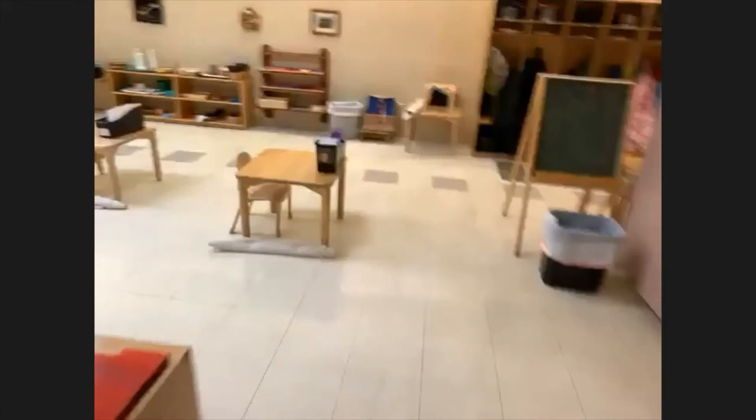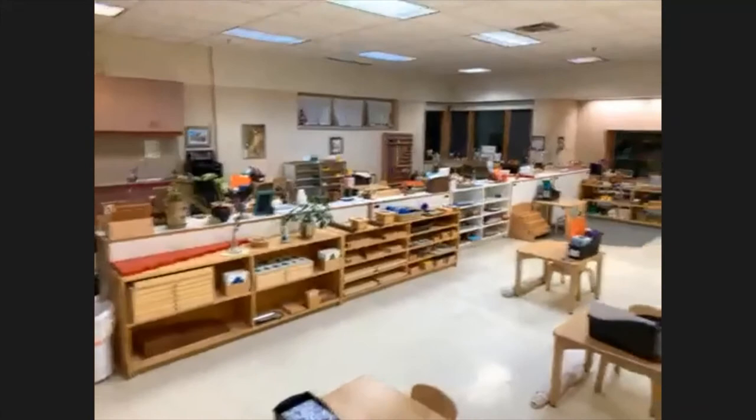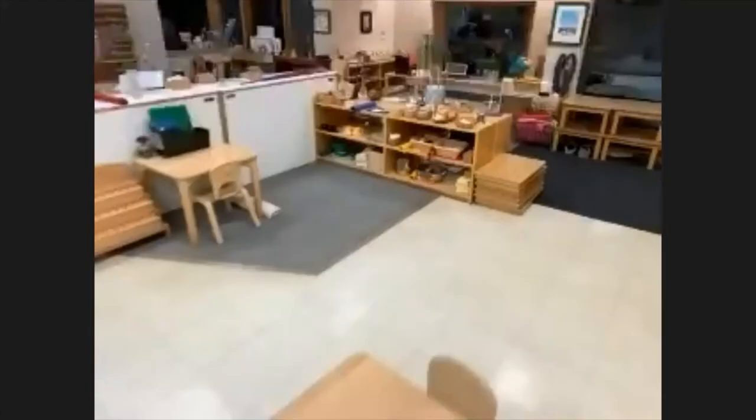But if your child was enrolled in prior years, you'll remember the little individual tables, lots of space for movement, shelves full of materials that children are free to choose at any time, all prepared for them. A couple of differences this year. You'll notice that each child has their own little tote and they have designated tables with their photograph on it and their name. That will be different from pre-COVID and post-COVID, but the classrooms are still beautiful and all the materials are still set out.